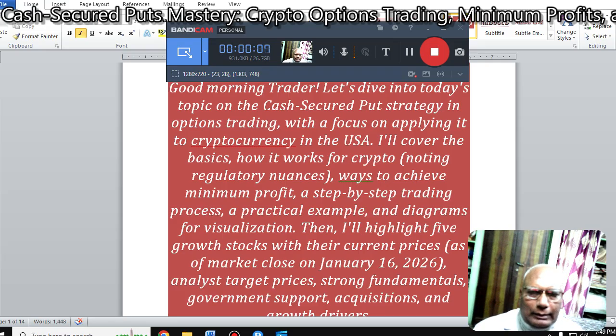Good morning, trader. Let's dive into today's topic on the cash secured put strategy in options trading, with a focus on applying it to cryptocurrency in the USA. I will cover the basics of how it works for crypto, noting regulatory nuances, ways to achieve minimum profit, a step-by-step trading process, a practical example and diagram for visualization. Then I will highlight 5 growth stocks with their current prices.